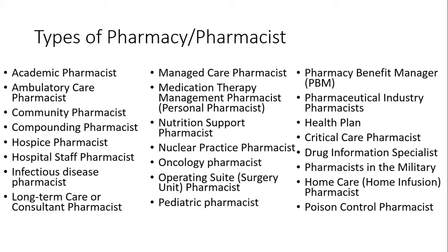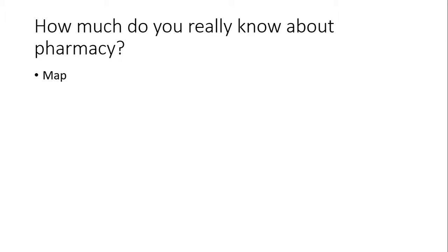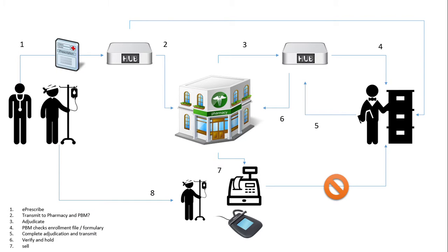Could be a nuclear pharmacist managing your nuclear tests, or it could be an oncology pharmacist that's managing radioactive substances that are trying to defeat cancer within the body. Could be a health plan pharmacist and many others. But I ask the question of, do we really know much about a pharmacy and how it works? Here's an interesting map of a pharmacy, or perhaps the pharmacy process from beginning to end.